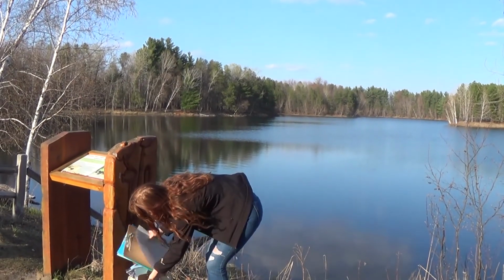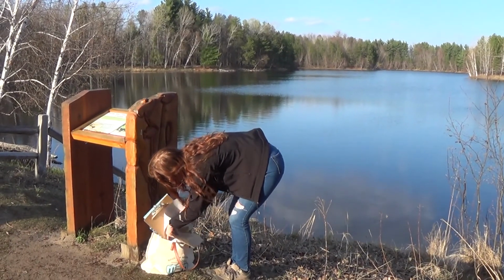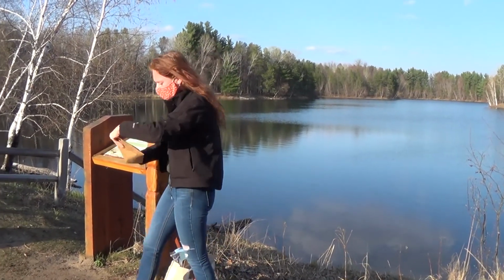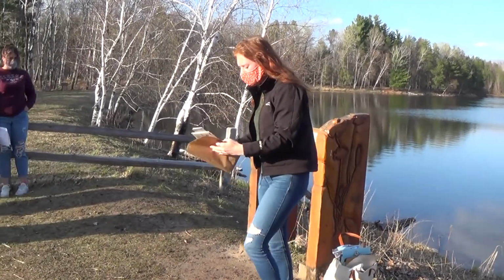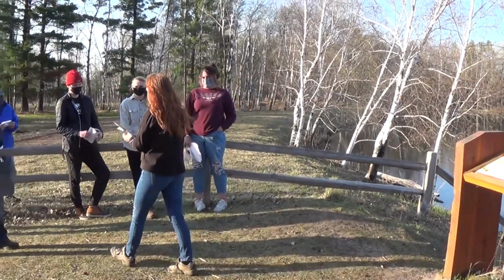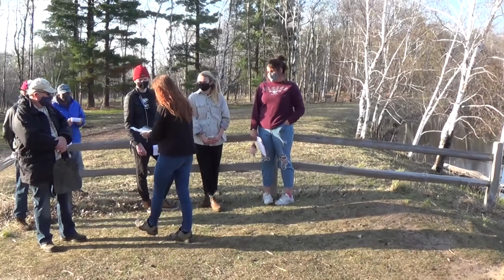And I've got a little activity here for everybody. We do have some clouds, but I've also got some blues. I've got a bunch of paint swatches here. So you want to take some paint swatches and either match them to the sky or match them to the clouds.